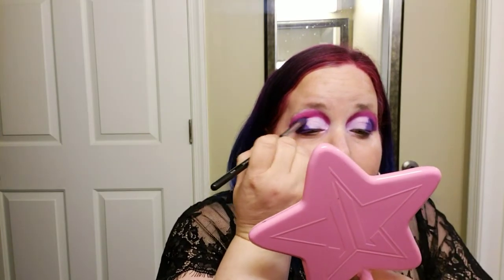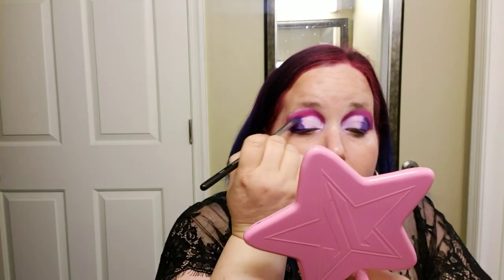You were even able to see me do that because I might have covered myself with the mirror. I tend to do that sometimes. And then I'm just tapping the concealer on this side as well, just to tap it out. And then I'm going to take that brush that I used with the blue and the purple, and I'm just going to make sure that it's good to go.